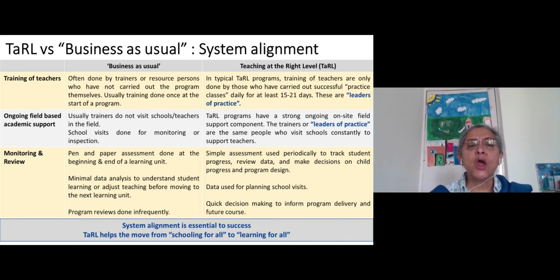In a typical class, often this is not built into the training program, and school visits are done for inspection or for monitoring. In the teaching at the right level systems, we have the same people who train the teacher visit schools over and over again, and also maybe align their visits to the teachers or the schools that need their help the most. So if the baseline results are low, you may get much more help because you are a school which requires extra attention to help you pull up and move with the mainstream.